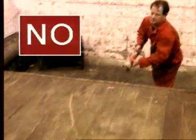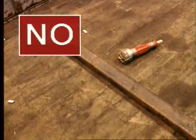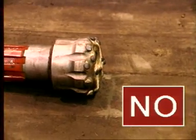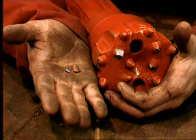Regular inspection, care, and maintenance of drill bits prolongs their life and reduces drilling costs. When transporting drill bits, don't throw them into the back of a pickup truck because damage to the buttons or foot valve may occur. Never allow tungsten carbide buttons to touch each other. This causes damage.